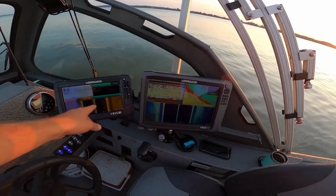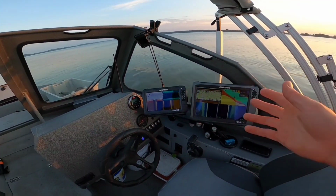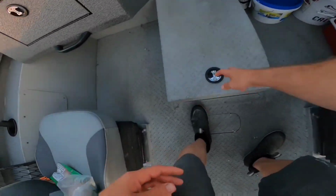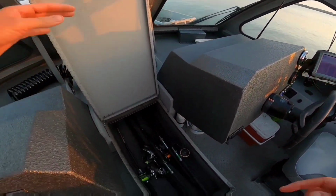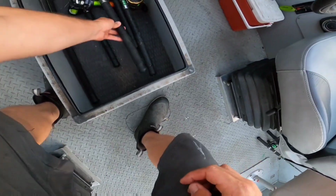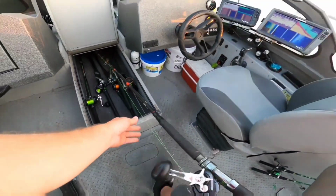Just got set up on some nice structure. I'm going to fish a ledge this morning. These fish should be transitioning back out to that deeper water as the sun comes up.